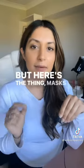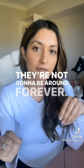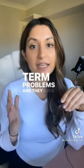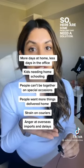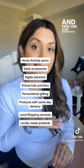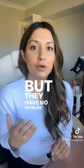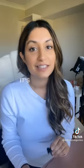But here's the thing, masks are fleeting. They're not going to be around forever. But there are now problems that have come up that are long-term problems and they need a long-term solution. So here are some problems that need a solution. And here are some business ideas to solve those problems. So many people are always saying they want to start a business, but they have no problem to solve. No more excuses, it's time to start.